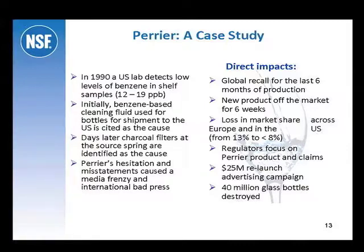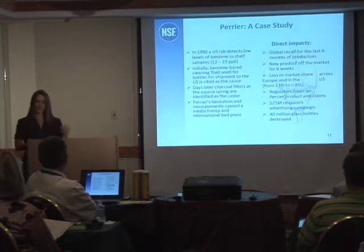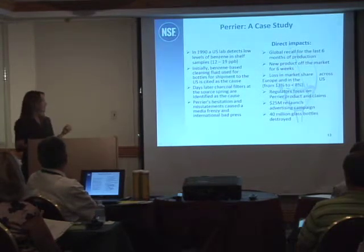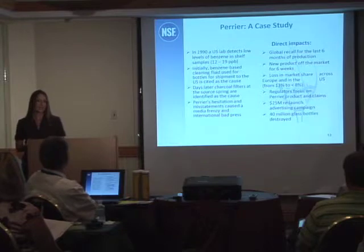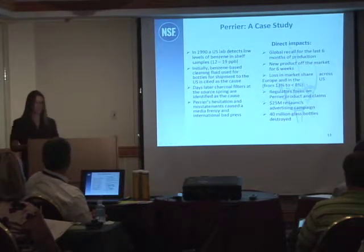What they found when they started using this as their control sample was levels of benzene. Benzene is a well-known carcinogen, cancer-causing agent, mutagen, and after checking and rechecking, even though these were considered low levels of benzene, the level of benzene was really not the issue. They're fairly low as far as FDA standards are concerned. However, there was benzene in the product.